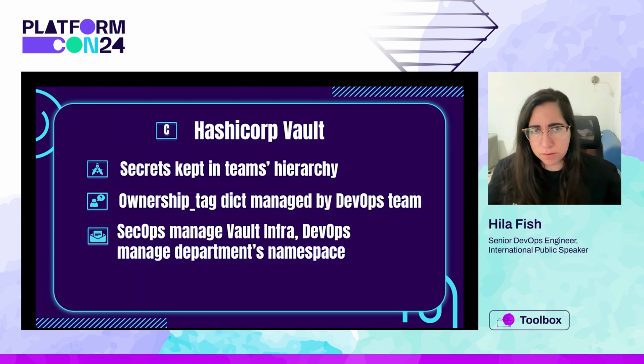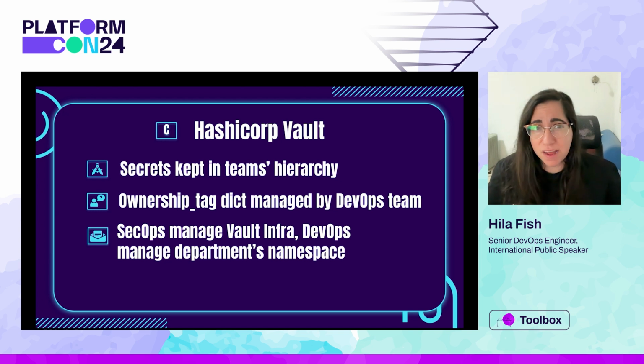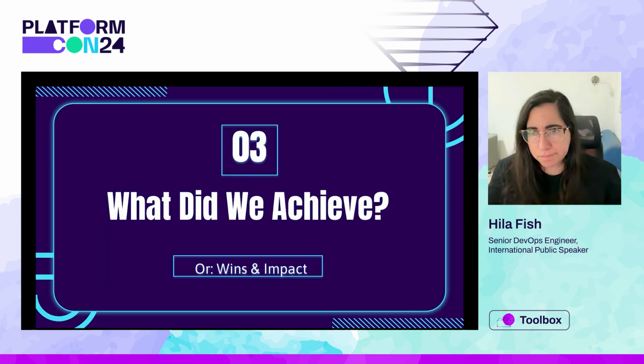The last component of the solution is HashiCorp Vault. Again, I'm not going to drill down too much, just mention and remind that secrets are kept in a Teams hierarchy, because, as you see, the secret service is built on top of, and based on, this logic. The ownership tag dictionary is managed by the DevOps team, so whenever we onboard a new team to use Vault, we define it one time in this dictionary, and that's that. SecOps manages the Vault infrastructure, and the DevOps team, my team, manages the department's namespace.